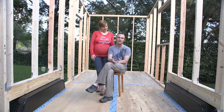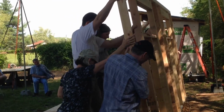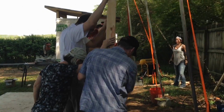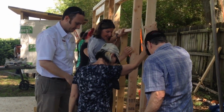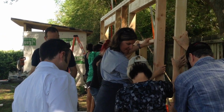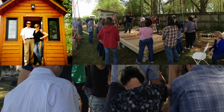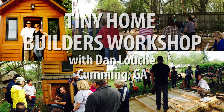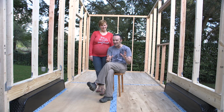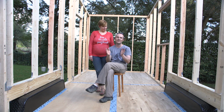One of the things that we did in prep for this was go to the Tiny Home Builders Workshop, where you spend 3 days building part of a house, and you learn about all that stuff. That workshop was where we solidified all of this framing detail, and honestly, it was changing up to the last minute. Yesterday morning when we started building these walls, I was still writing out all of the lengths and everything for our team so that we would know exactly how long everything needed to be.